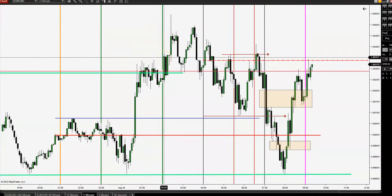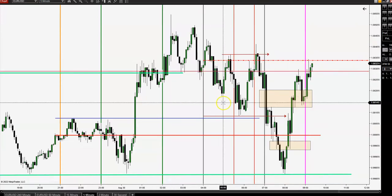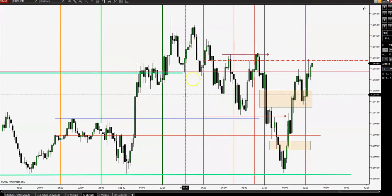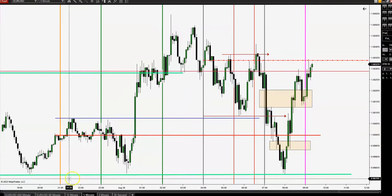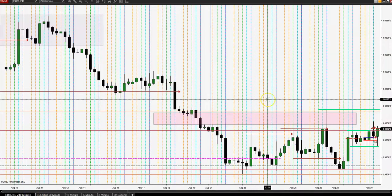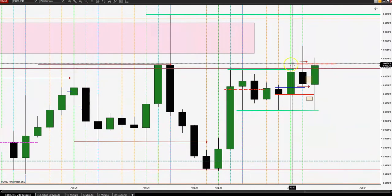Sometimes I don't even know what the market can do until I come in here on my New York morning trading session, and then I finally figure out, oh, okay, I see what's trying to happen here. I see what's going on. And so anyways, this morning it came in here. We took out buy side liquidity here.